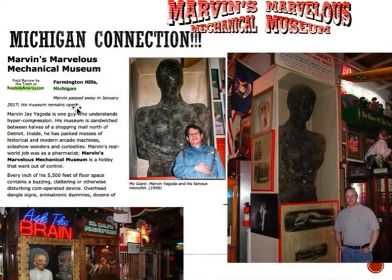in Farmington Hills. One of my favorite places in Michigan is Marvin's Marvelous Mechanical Museum. It's sort of like a cross between Dave and Buster's and a museum. It's a pretty amazing place. They have pinball games and video games and things like that, but they also have a lot of mechanical devices from the late 19th century, early 20th century. They've got all sorts of antiques. It's a really interesting place. When all this coronavirus stuff clears up, maybe you guys will get a chance to go there.